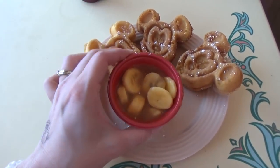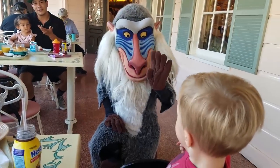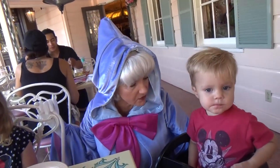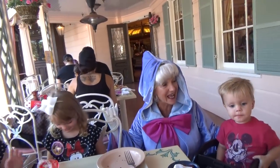It was so good. Now, while we were there, several of the characters came by to visit us, and each time, Griffin wasn't quite sure whether he should talk to them or not. He was pretty shy, but he didn't cry, and he wasn't totally scared, so it wasn't too bad.